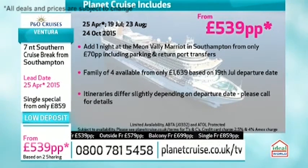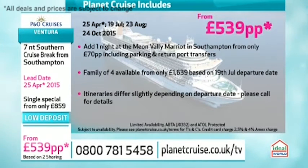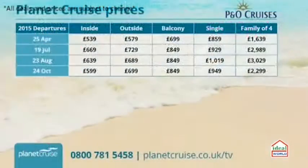Amazing value. Now, don't forget, you got the one night in the Meon Valley Marriott as well, which I think is fantastic, because then coast parking obviously would cost a lot more otherwise. Yeah, if you do the one night in the Meon Valley, you get your parking, you leave your car at the hotel, they then transfer you right the way through to the port. With your brilliant private chauffeur, and then pick you up and take you back as well. And that's all for £70. So you start your holiday a day early as well. Exactly. Makes it not such a stress to get to the holiday when you're driving down or with a train, you get delayed. Yeah, absolutely. A great way to do it.